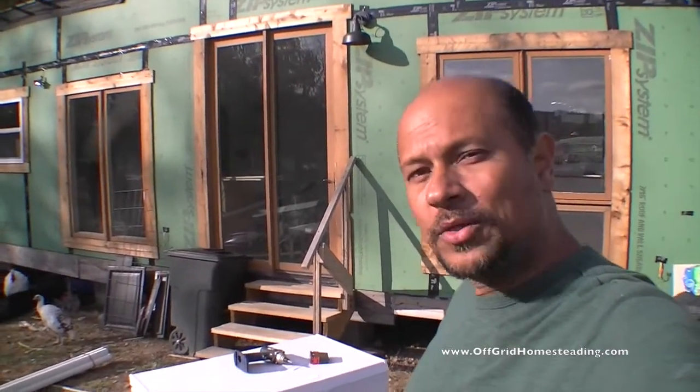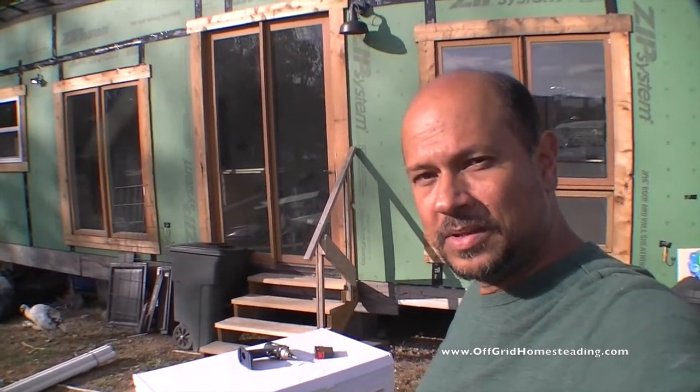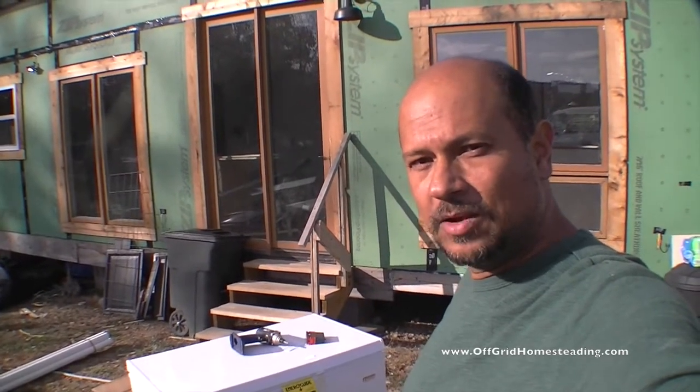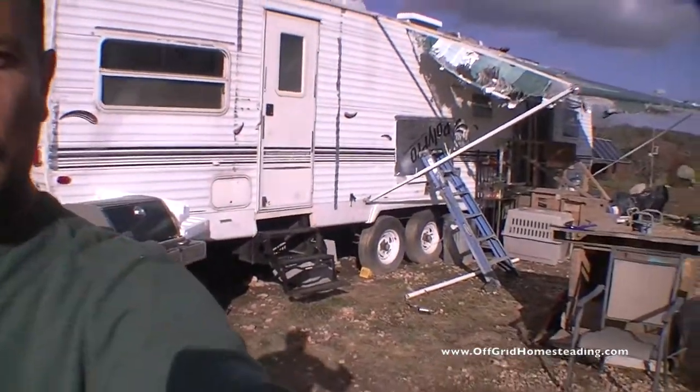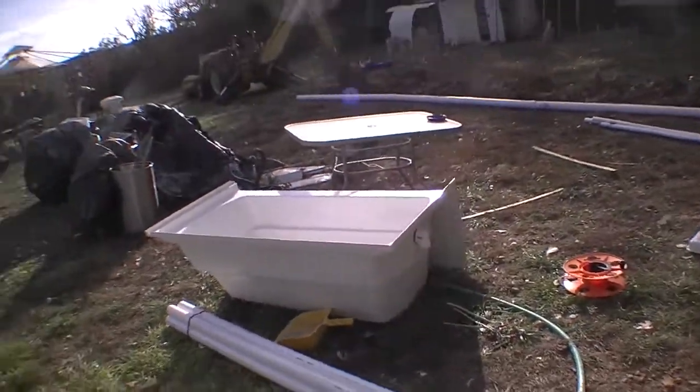And let me just take a walk through and show you what we've gotten done so far. It's a mess, but today's Friday. We're supposed to be packing and getting everything in here by tomorrow. And then the trailer goes away on Sunday. Very open air experience right now.